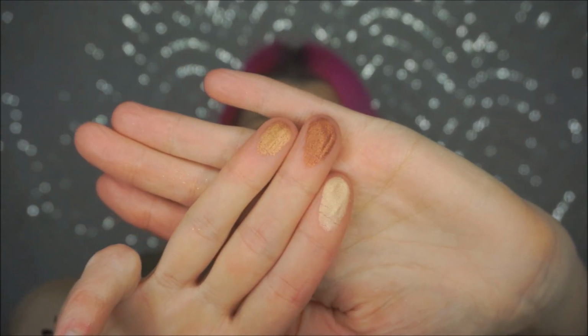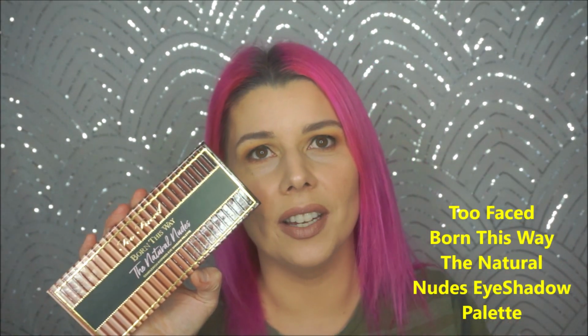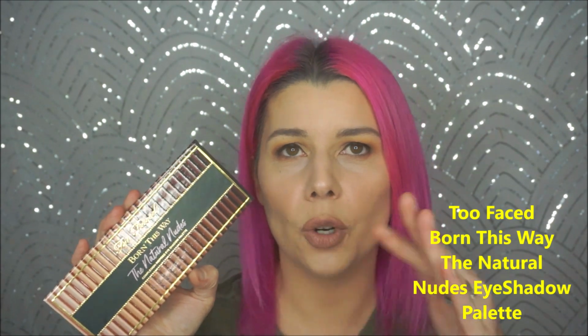Metallics are also very beautiful. I didn't have any inclination to try this when I first saw it. When I saw Trend Moods, I'm pretty sure this was on my anti-haul list. I'm pretty sure I trashed it in a video when I first saw it. I was like, boring, fuck you. Jared Blandino and his sister are just known for making this brand have a bad name. That's what they've done for Too Faced. This is the Born This Way Natural Nudes Complexion Inspired Eyeshadow Palette.